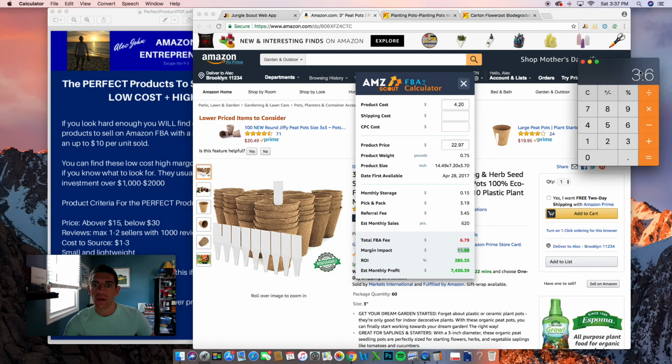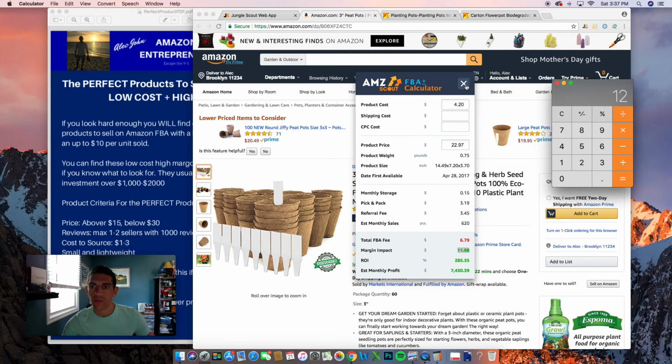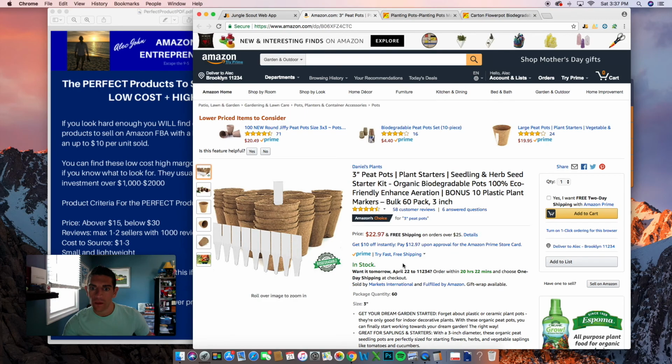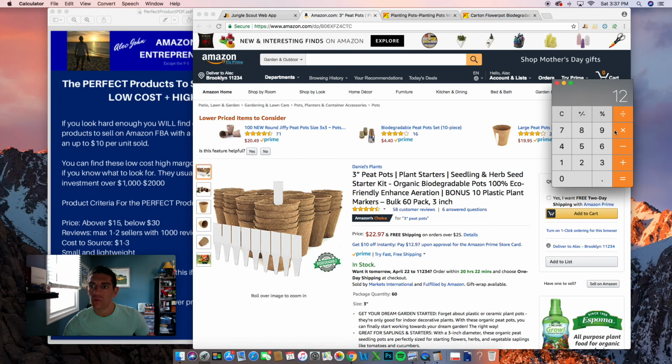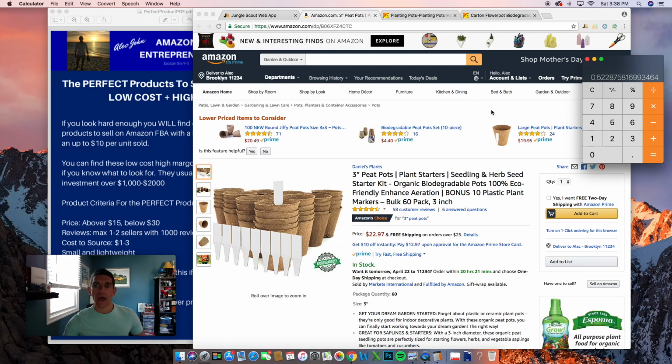$12 margin. So $12 divided by, what is this thing selling for? It's selling for $22.97. So $12 divided by, let's say if we come in at $22.95, we're left with a 52% margin. So that is absolutely amazing.